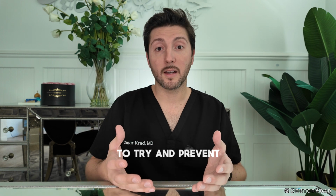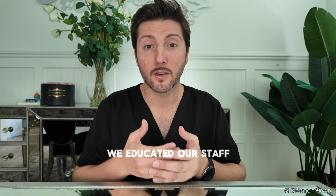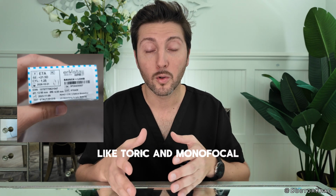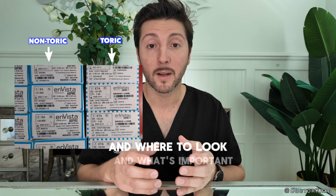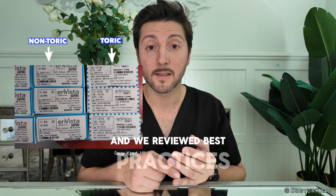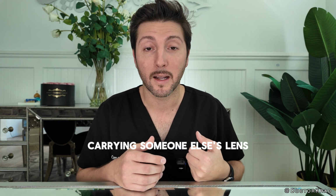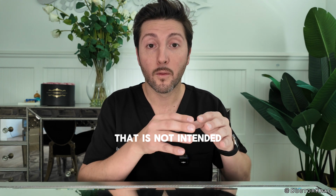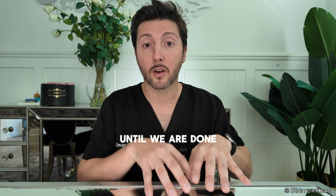To try and prevent the error that we had from happening again, we educated our staff about the differences between different lenses like toric and monofocal, and we showed them the difference in the packaging and where to look and what's important. And we reviewed best practices, such as never walking in and out of the OR carrying someone else's lens implant. No lens should ever be in the OR that is not intended for the current patient. Don't worry about getting the next patient's lens implant ready until we are done with our current case.